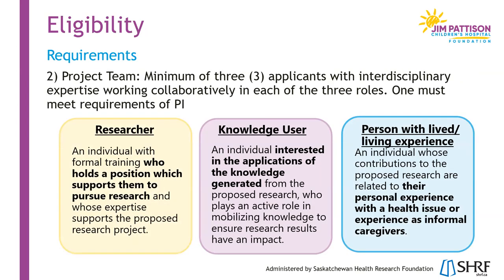Additionally, there are some requirements on the project teams. There needs to be a minimum of 3 applicants. One of those 3 must meet the requirements of principal applicant, as outlined in the previous slide. And then there has to be 1 person in each of these 3 roles that are laid out. And only 1 person can fulfill 1 role.